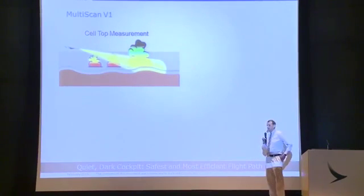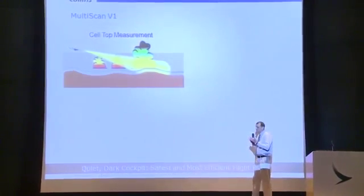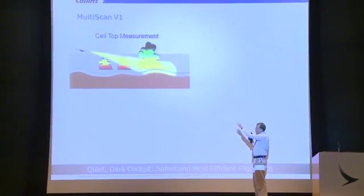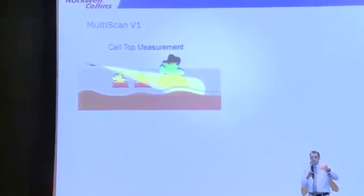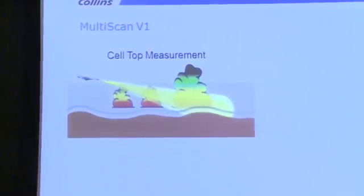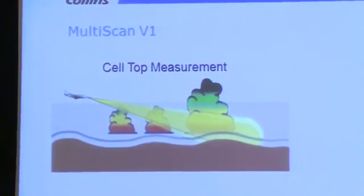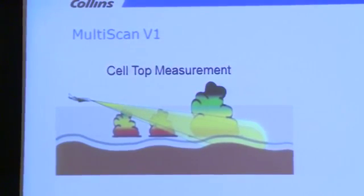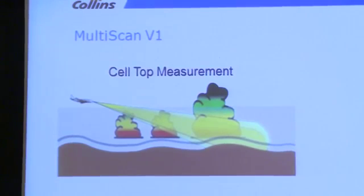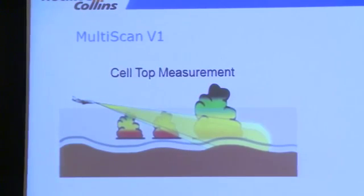In this case, what we did was we took that same beam-to-beam power analysis, and you can see the gray area up there. We drew a line approximately 6,000 feet beneath the airplane, and we did storm top measurement. We said, okay, if the cell top is within 6,000 feet of the airplane, then I'll display it. And if it's not within 6,000 feet of the airplane, then I won't display it because it's not a threat to the aircraft. So the idea was the radar would only show threat weather.